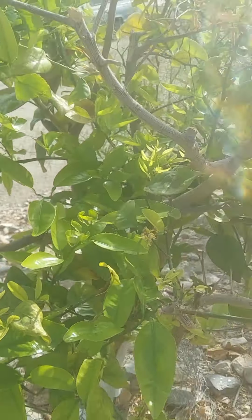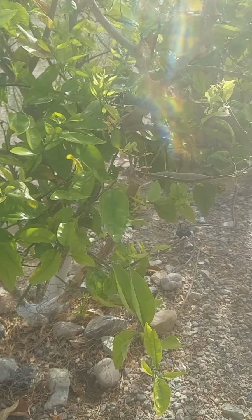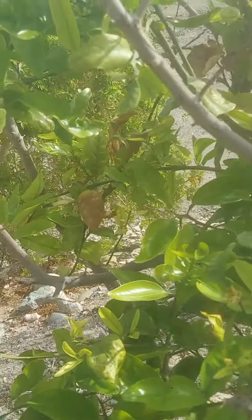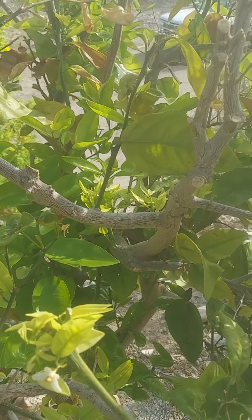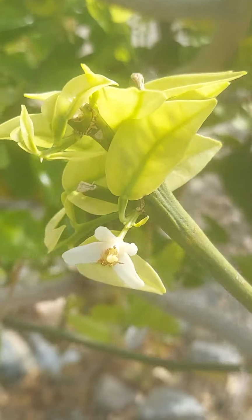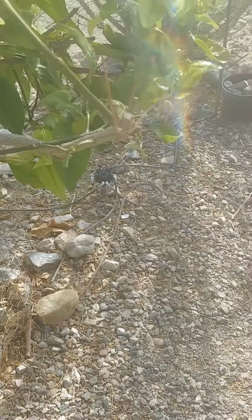This citrus tree was here when we got here. It has struggled, and I probably am going to take it out, as much as I hate to, but it's just not healthy. There's one bloom, so there is evidence of life on it, but not the kind of bounty that I'd like to see.